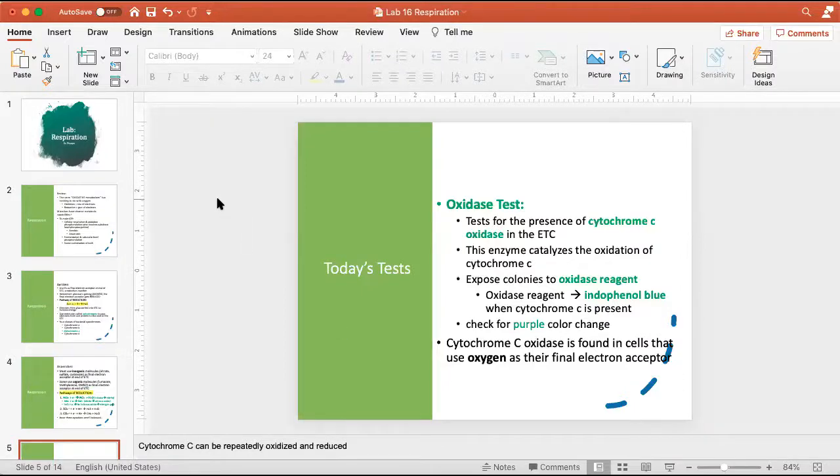Now, this is another one of those tests, like the catalase test, that's very quick and easy to perform. All you need to do is grow up some colonies on an agar plate. You're going to use a sterile cotton swab or a plastic loop to pick up some of those colonies, to pick up some of that bacterial cellular material. And then you're going to expose that material, those cells, to what's called the oxidase reagent.